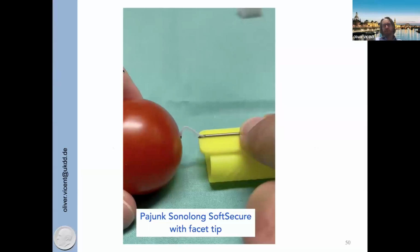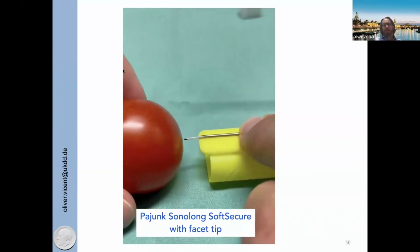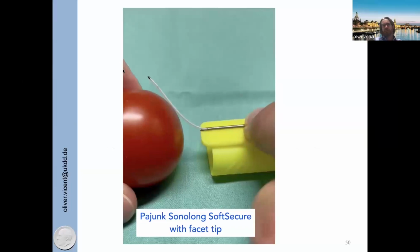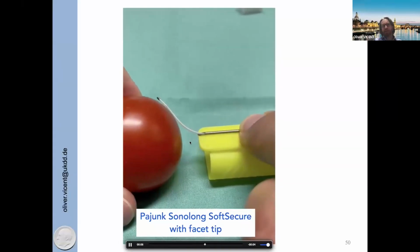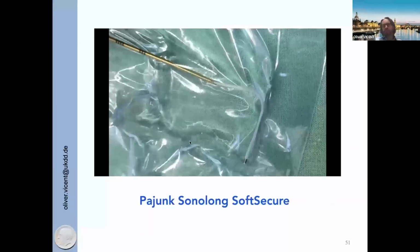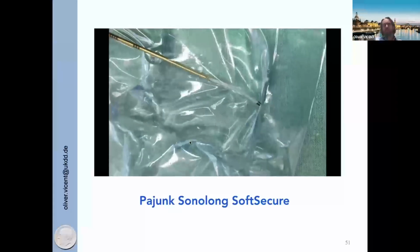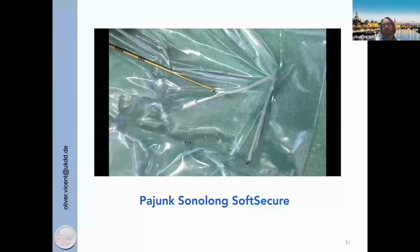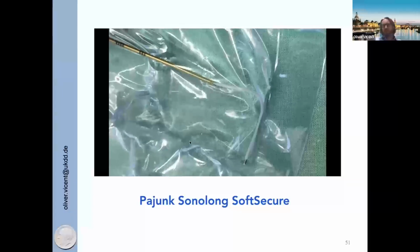So you remember the videos with the tomato and our stiff catheters, and this example I did again with the soft secure catheter. And here you see the catheter is not penetrating the tomato and starts to curl up as soon as the catheter hits the skin of the tomato. And also in the example with the plastic bag, you see the catheter is not penetrating the plastic wall, it is curling up in this chamber here of the plastic bag for the ice cubes. And that means increased safety in the tissue of our patients if there are structures that are at risk of being punctured, like vessels or the pleura or the dura.